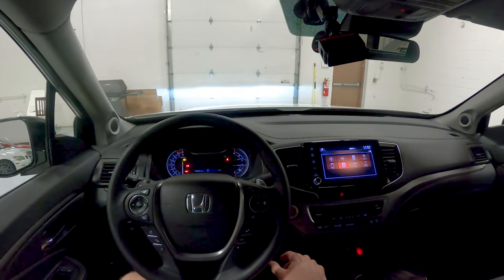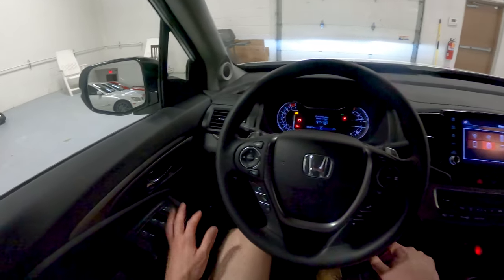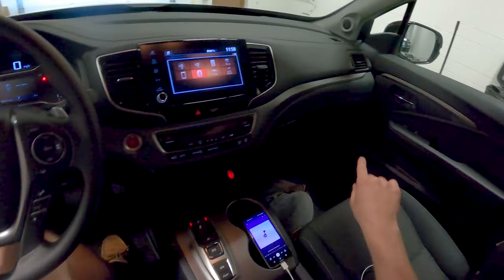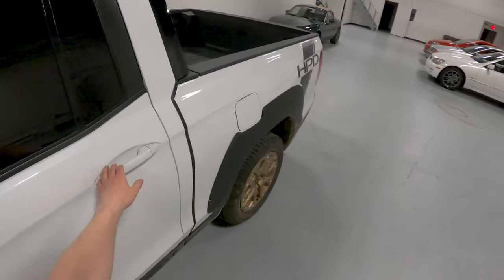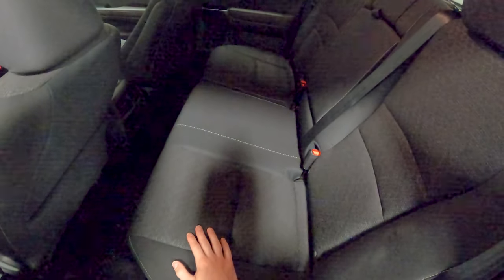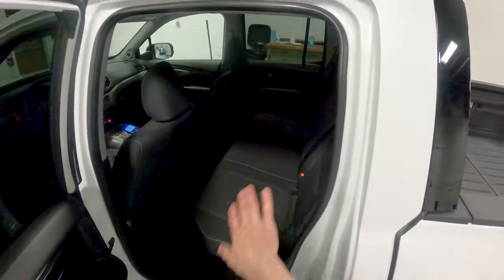For speaker locations, as I said, this is a 7-speaker system. So starting in the bottom left, you've got 1, 2, 3, 4. In the back, you have 5 and 6 in the doors, and then a subwoofer underneath, kind of behind the seats. Can't really see it, but on the right side.